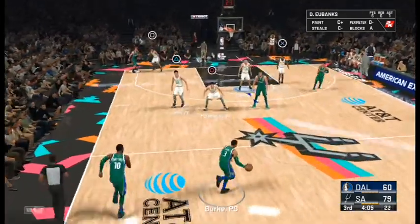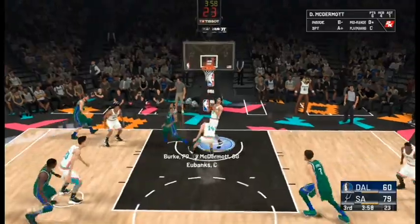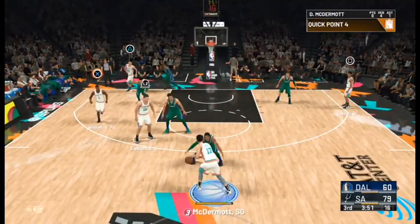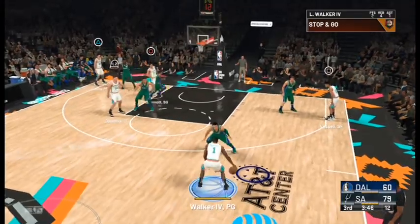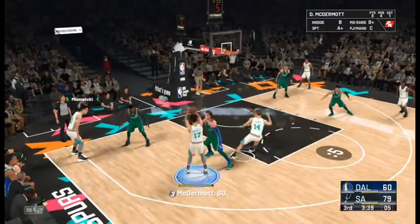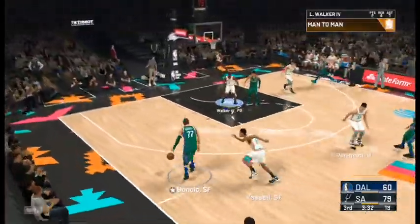Here are the Mavericks now with the ball. Big run right now for them. 11-2. Back to Burke. Got a hand on it. McDermott with the ball. Give him 8. Pass to Walker. Back to McDermott. Shoots over Powell. McDermott can't get it to go. The Mavericks have gotten 7 of 16 shots to go so far in the third quarter.